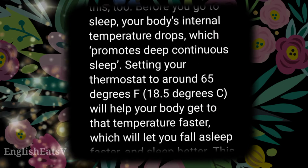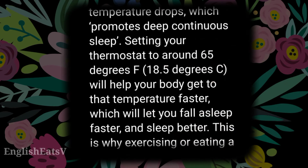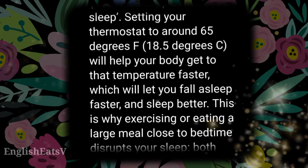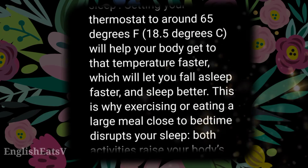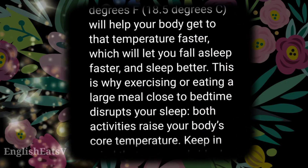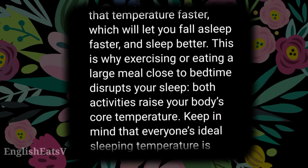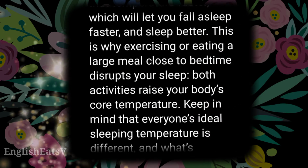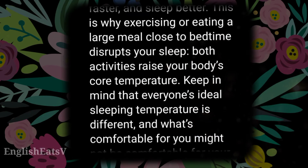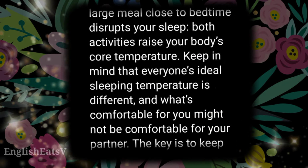Before you go to sleep, your body's internal temperature drops, which promotes deep continuous sleep. Setting your thermostat to around 65 degrees Fahrenheit, 18.5 degrees Celsius, will help your body get to that temperature faster, which will let you fall asleep faster and sleep better. This is why exercising or eating a large meal close to bedtime disrupts your sleep. Both activities raise your body's core temperature.